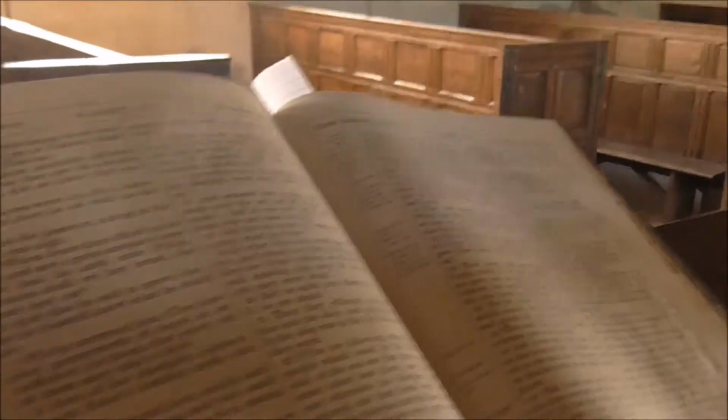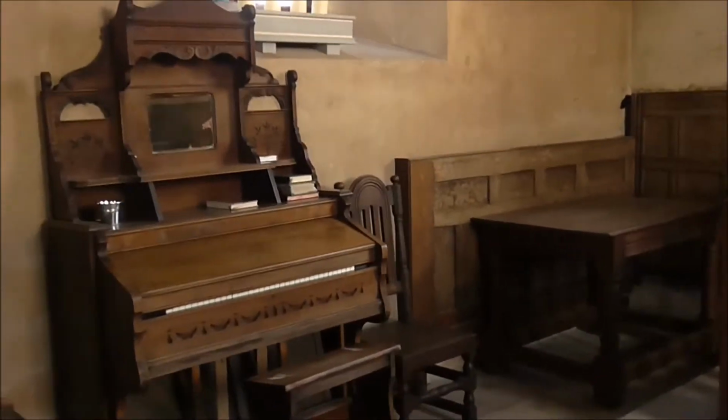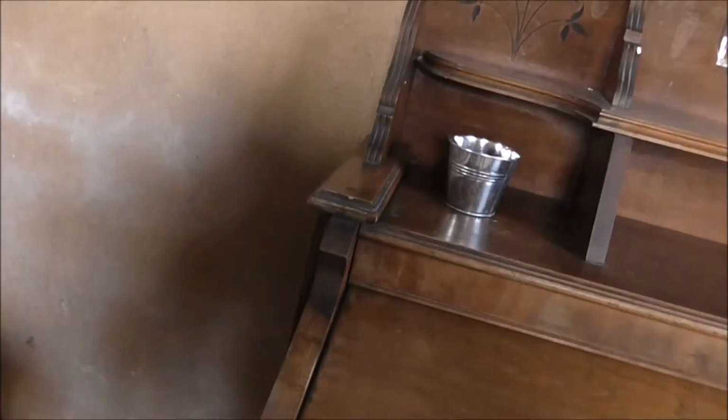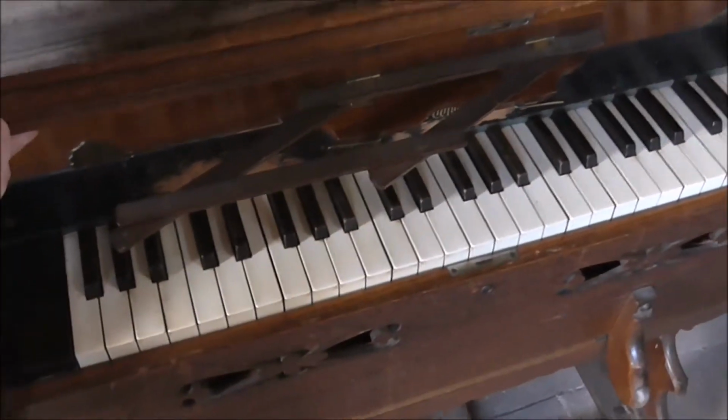I'm looking at this church Bible here, and I'm wondering what age it would be. Maybe I'll not touch it. The old organ. There's an old keyboard there too.